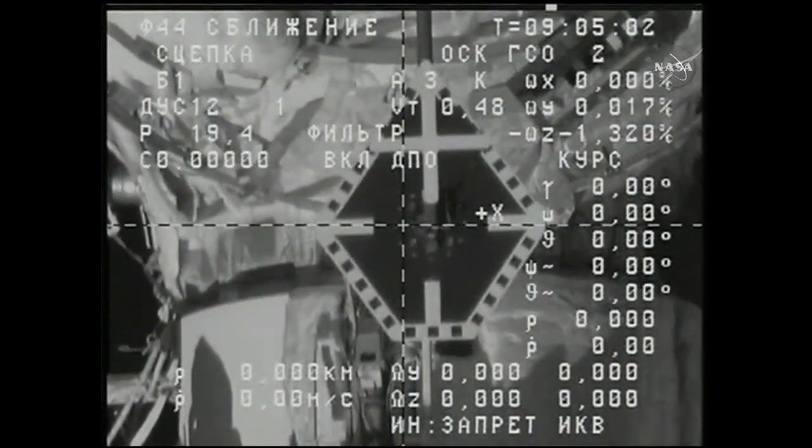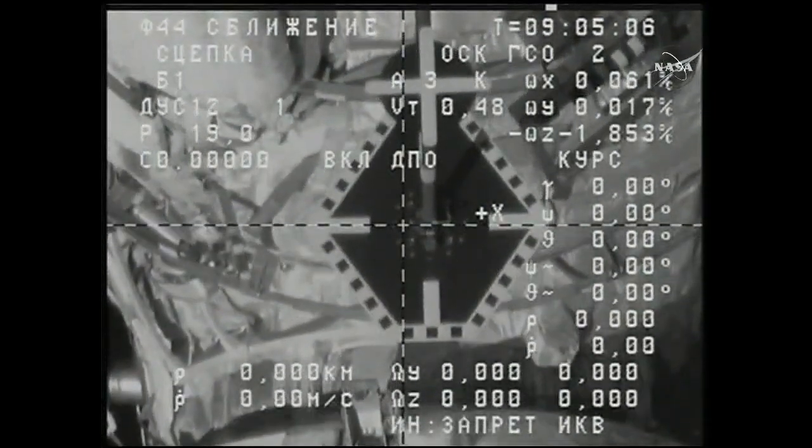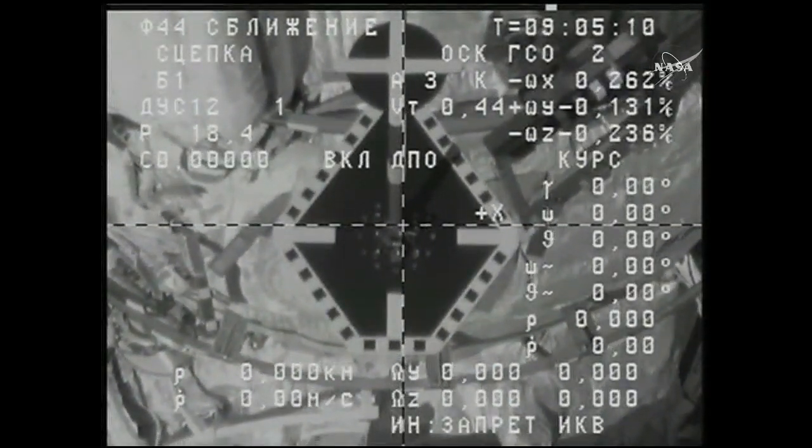Central Time. 1:05 a.m. Central Time as the International Space Station flew 254 statute miles over the South Pacific.